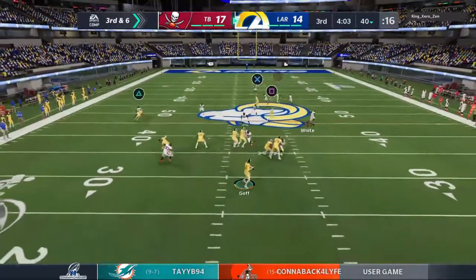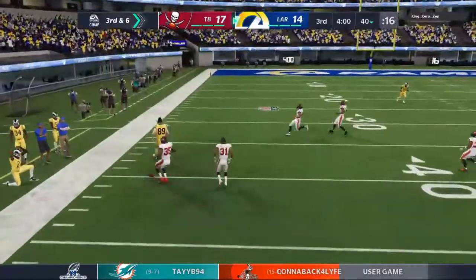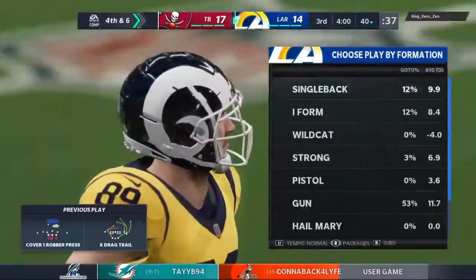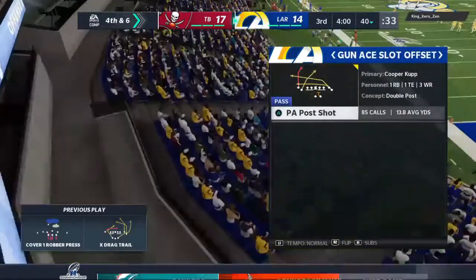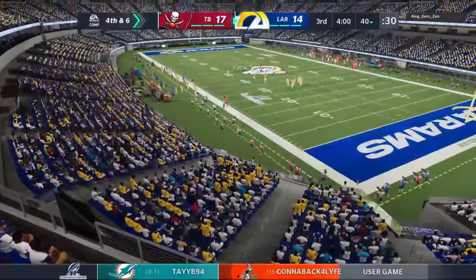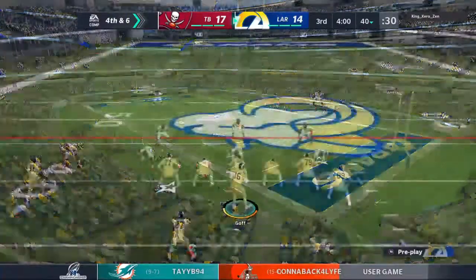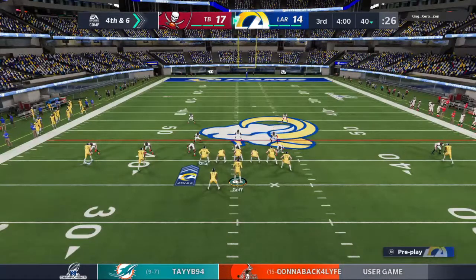From the gun on 3rd down. Gone. And that is incomplete. Normally being a big-bodied receiver plays to their advantage downfield. Go up and make the catch, take the hit, and pick up yardage. But in this case, the hit was timed really well and popped it free from his grasp. Goff and his guys not coming off the field. They're going for this.